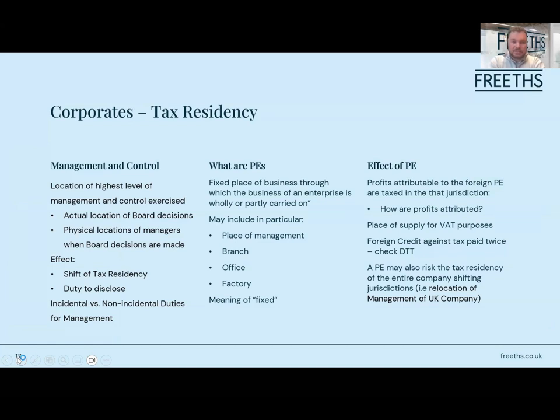So as I mentioned, there are ways in which a non-UK entity can become UK tax resident. And this is, like I say, one through the management and control. The point regarding management and control is that the entirety of the tax of the corporate entity becomes UK tax resident, and just a refresher there of the effect and the steps taken to attain UK tax residency.